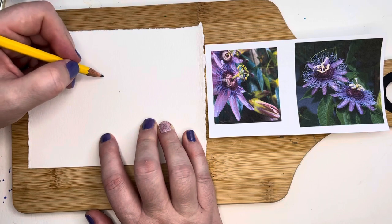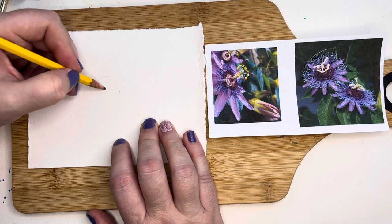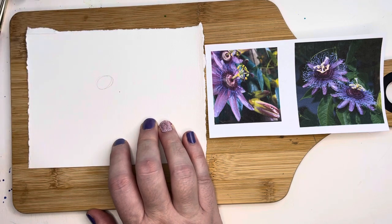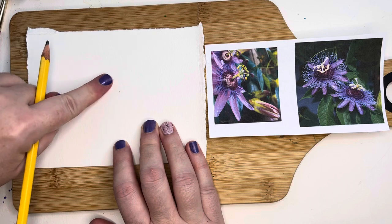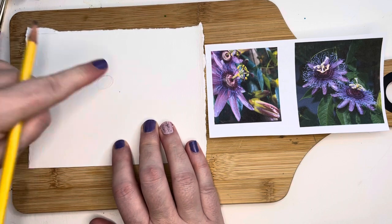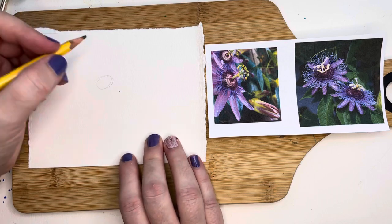Okay, so let's do three flowers. We're going to do a little oval, kind of tilted. So here's my center. I went up and over, and it's the size of my fingerprint. It's just kind of a little wobbly oval. It doesn't need to be perfect.